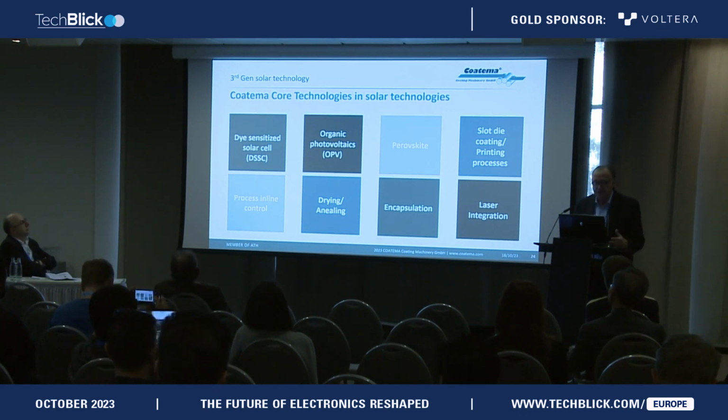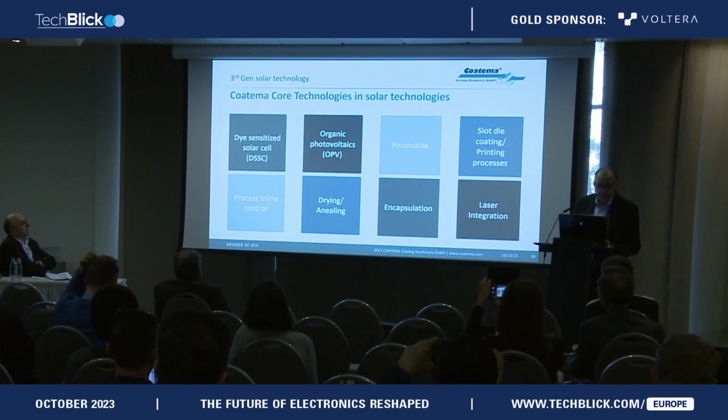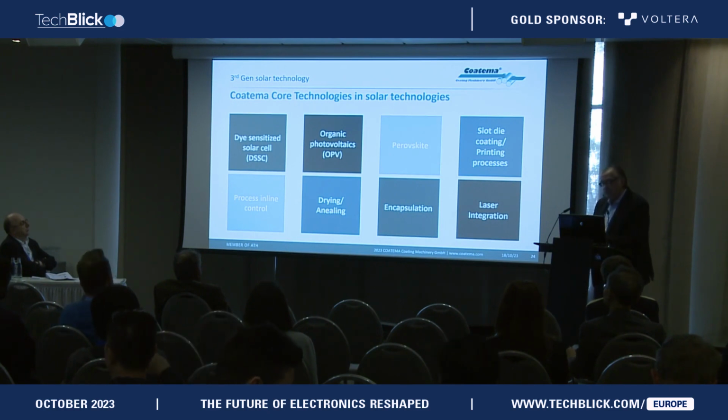We're using slot die coating printing processes. We have to use a lot of process inline control to keep the quality on a very high level, high yield. We have drying and annealing processes. And of course, we have encapsulation of barrier films and laser integration.